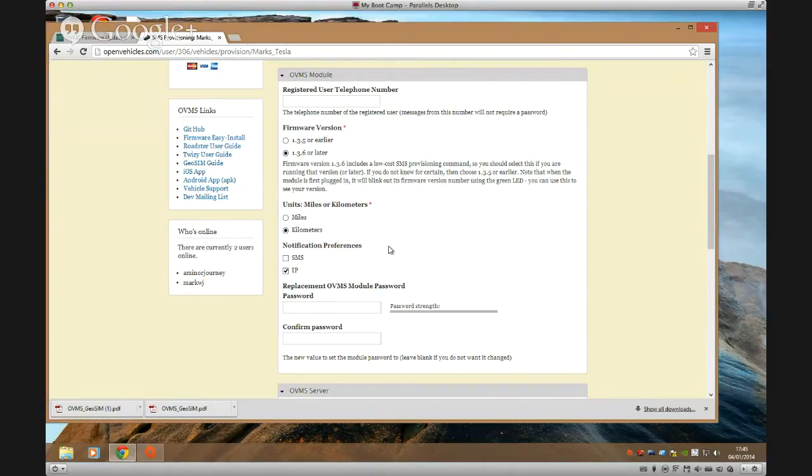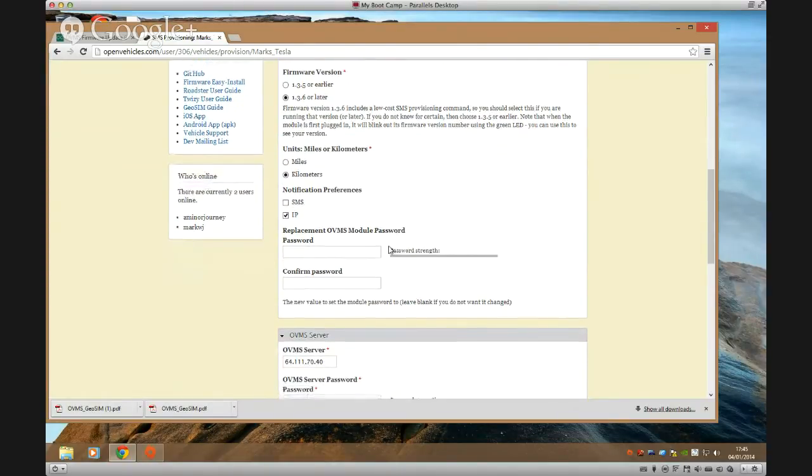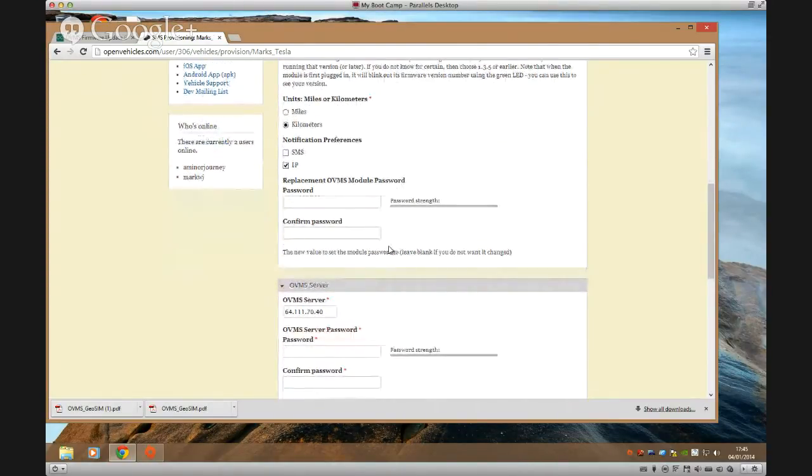You can choose for the system. It has things like if a charge is interrupted, so you're charging your EV and somebody unplugs you or a circuit breaker trips, it'll send you a message. And those notification messages, you can choose either to be SMS to you. The module itself will SMS it to the registered telephone, or you can choose IP, which means it'll send it to a smartphone app, or both.